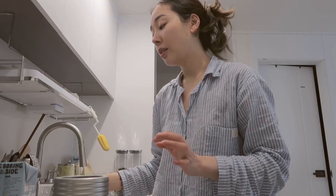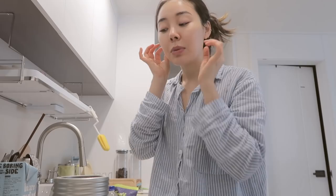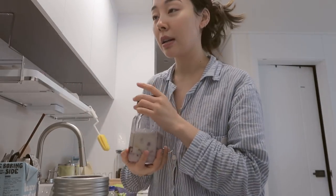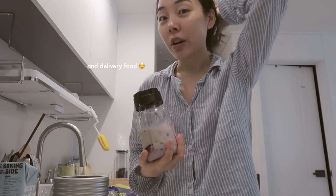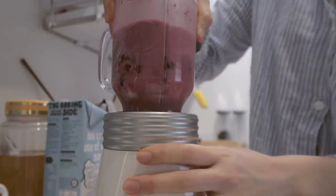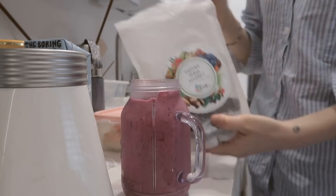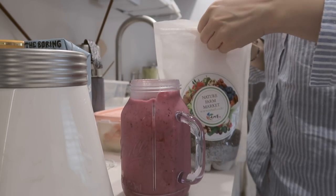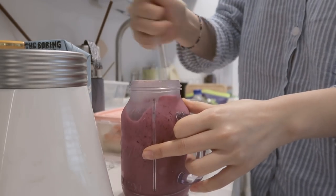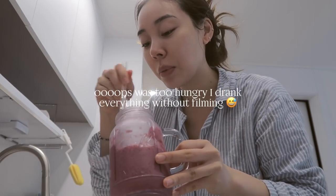I haven't cooked at all in this new apartment yet because my kitchen is still a mess. I've been eating basic food like smoothie, which you can easily make, or like bagels that I can just use the air fryer for. Chia seeds. Gonna wait like 5 minutes for the chia seeds to soak up the moisture.